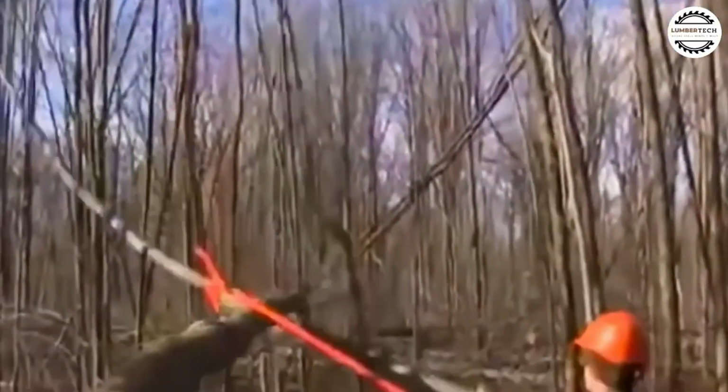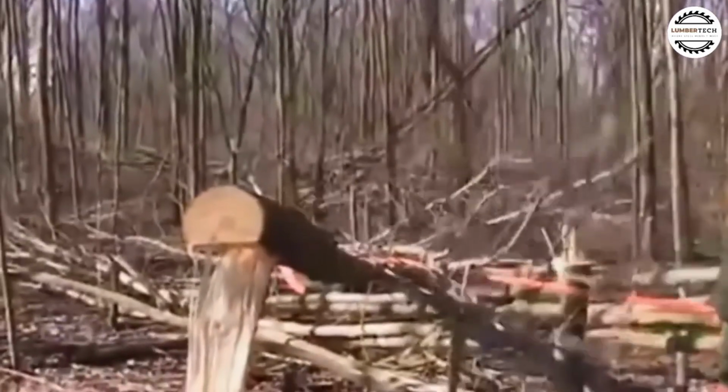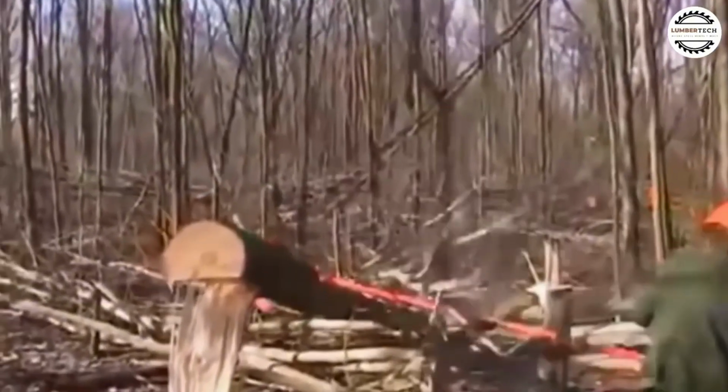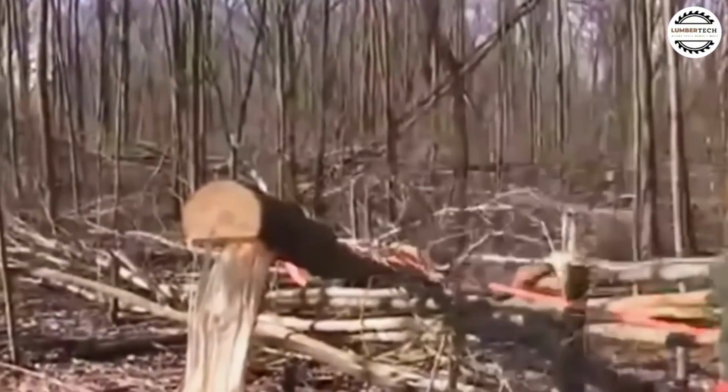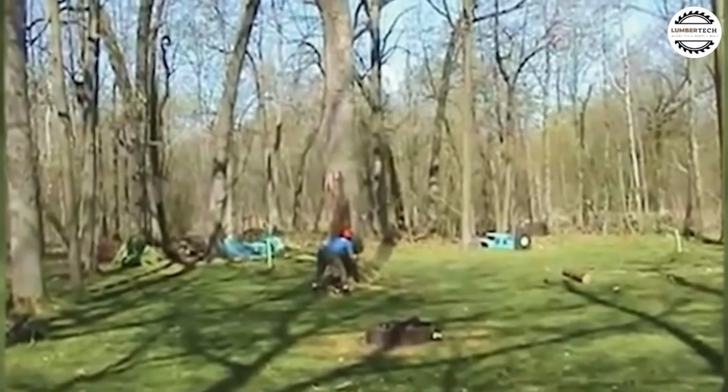After successfully cutting down a tree, the lumberjack steps back, unaware of the hidden danger in front of him. Suddenly, another tree in the background starts to fall, barely missing him. A chilling reminder that in the forest, danger doesn't always come from the tree you're cutting.